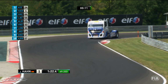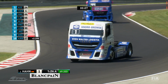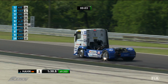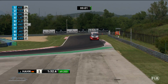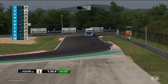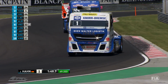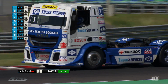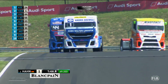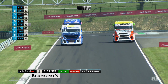Jochen Hahn pressing on, 44 also pressing on. Not much between them on this lap, and a 1/10 of a second gain by Hahn in number 1 over Steffi Harm in 44, who's tucked in behind, and also matching their pace is Adam Lacko in 55. Looking for the 2nd sector time to come up from Norbert Kiss, who's leading the train. His first sector time wasn't good. Is his 2nd sector time coming up shortly, but the grouping behind him, 1, 44 and 55, all matching each other's times. Coming to the end of the 2nd sector.